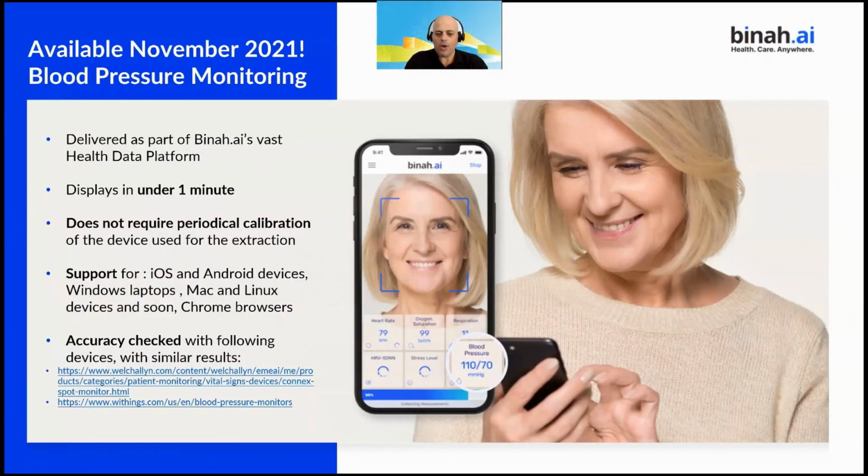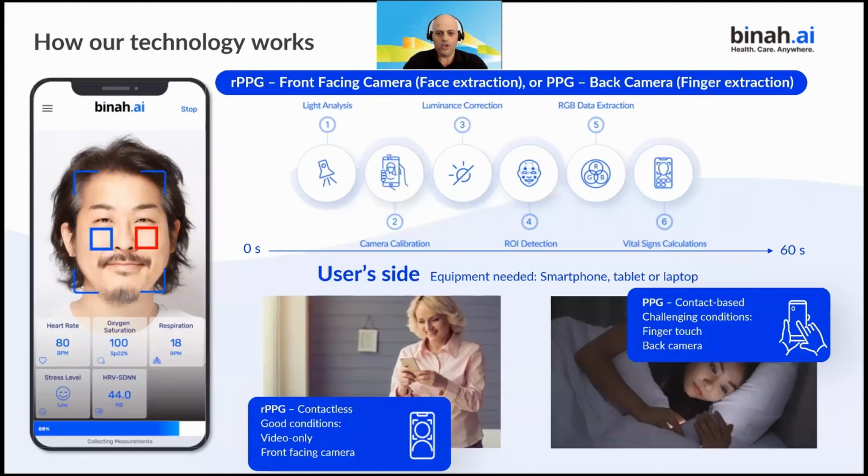So blood pressure is something that we've been working on for the past 3 years, and I'm very happy to say that we're in the final stage of validation in a few different medical facilities. We are using Tel HaShomer Hospital in Israel, which is considered one of the top 10 hospitals in the world, and also Clinimark, which is the gold standard facility for validating medical devices. And we expect to release it in early November and make blood pressure available for everyone to be able to extract. So a few words about how the technology actually works.